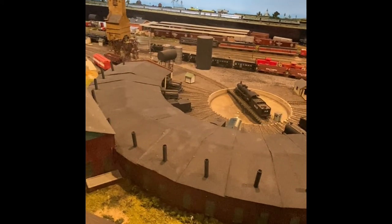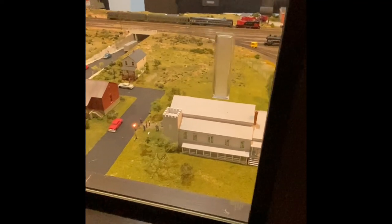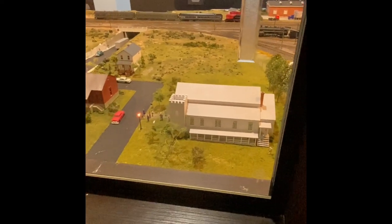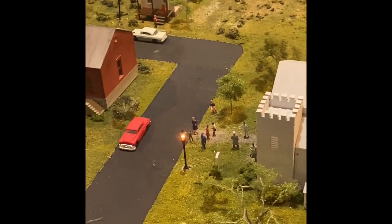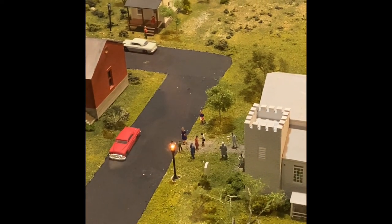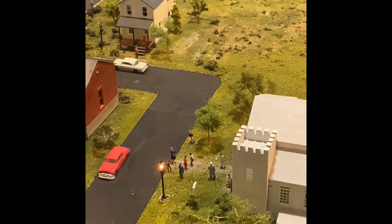Yep. I like this little church scene right here. I'm always trying to figure out what it is, so whenever someone comes who might know, I try to ask them. But there's clearly a cop right there, right? There's a little cop figurine and people pointing, and I can't quite figure out what they're doing. But that fascinates me.